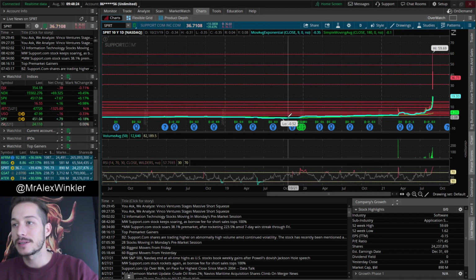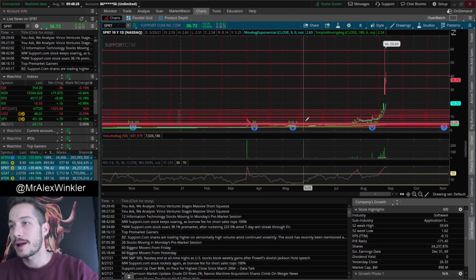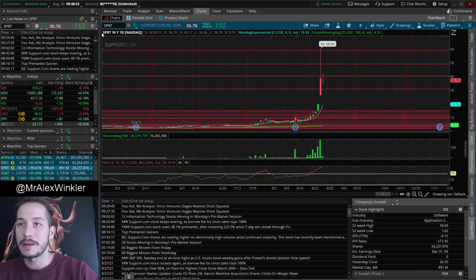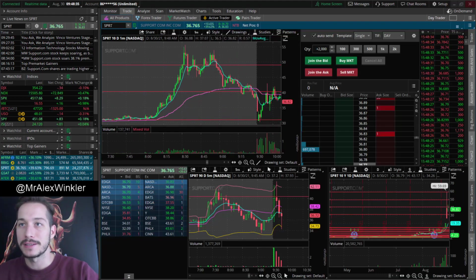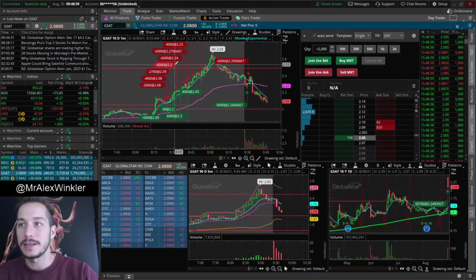It was at, oh man, this is a ridiculous price. 170% rally from somewhere in these lows, but ridiculous. I feel like this company has to be doing an offering. I don't know. We'll see what happens. I'm not touching SPRT, I think, anymore. Let's go back to GSAT.